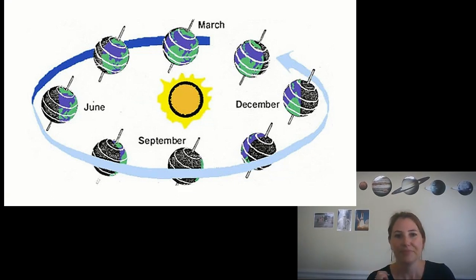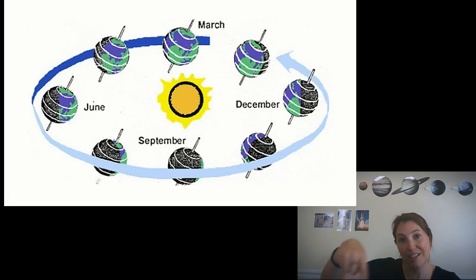If you look closely at the pictures of the Earth at different parts or different times in the revolution, different parts of the Earth are facing the sun or tilted toward the sun. When it's tilted toward the sun, it has more daylight in a single day.